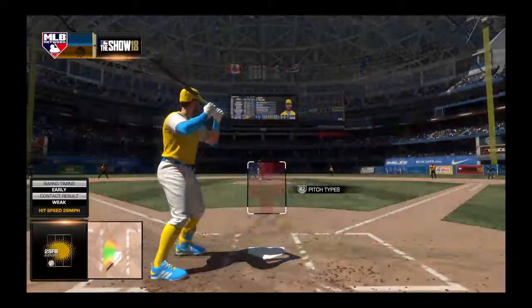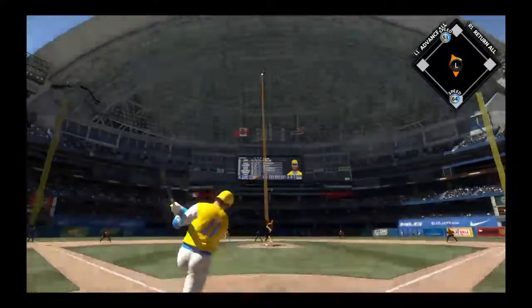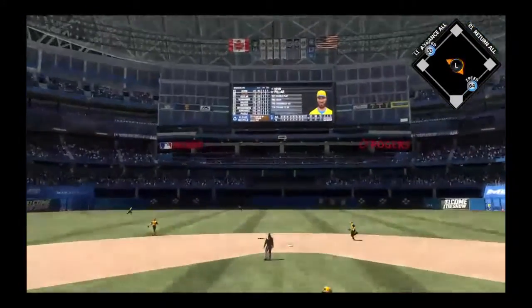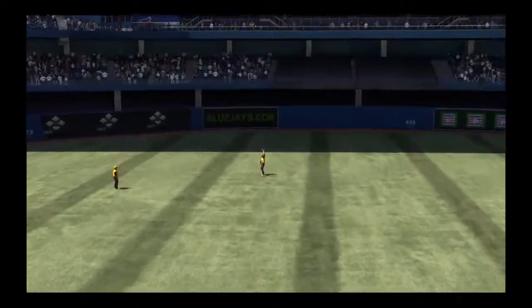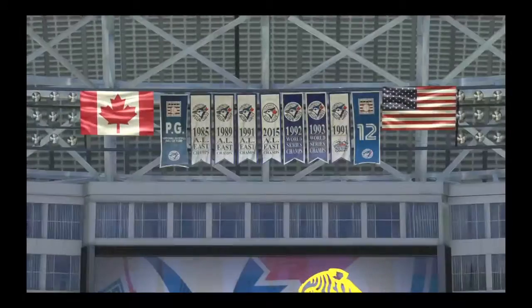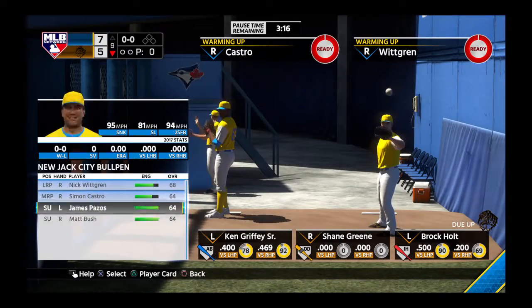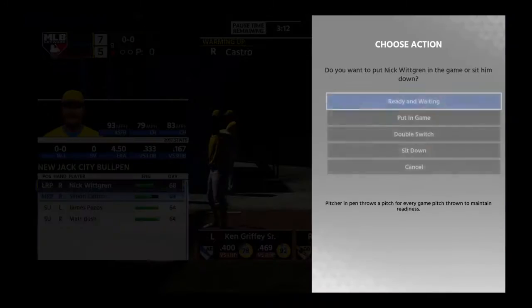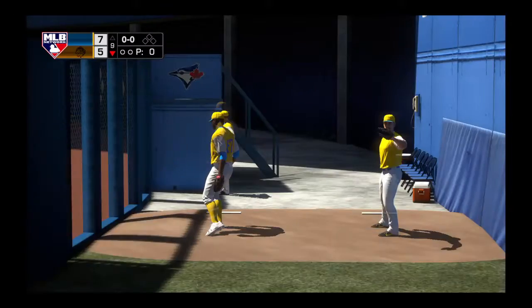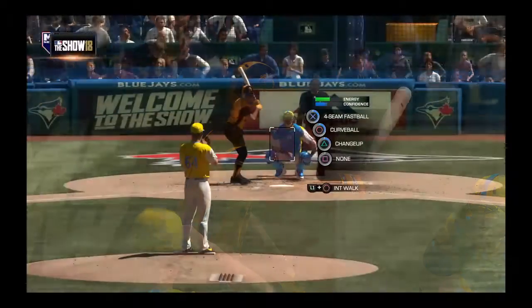Ready once again, Kevin Pillar, trying to add some padding to their lead in the form of that run standing out there at second base. Bautista is going to have room out there as he puts this. Nick Whitgren comes on looking for a save here in the bottom of the 9th inning.